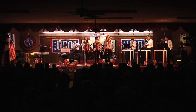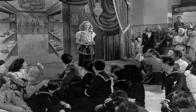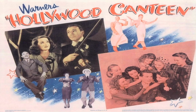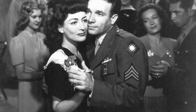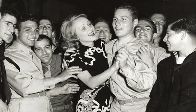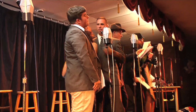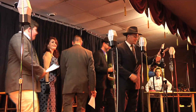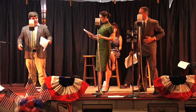Well, tonight here at the Old South Jamboree, we're having a USO style show. Basically, it's going to be reminiscent of the Hollywood Canteen, which was a servicemen's club during the war in Hollywood that was completely staffed by the Hollywood starlets and actors of the day. And it was free to all enlisted men. No officers were allowed to come into the club. So what we're doing tonight is kind of like that, putting on an Abbott and Costello radio style program like you would have seen on stage back in those days.